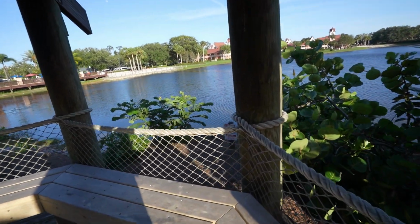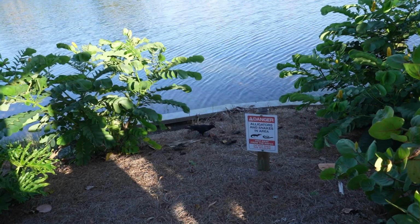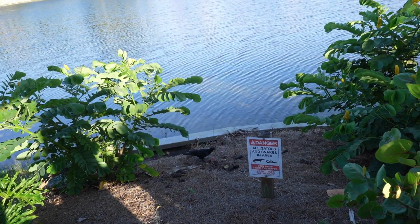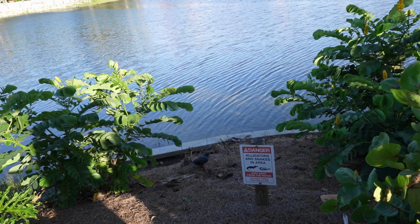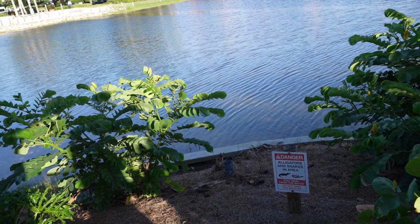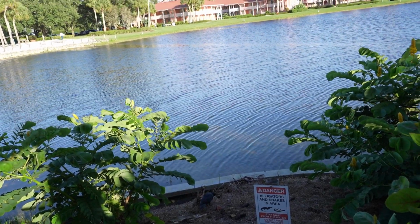Also, look at this bird. What is he doing? He's looking at me right now is what he's doing. He just had like a, oh yeah, look at that. Like a walnut or something? I don't know. So, there's birds out here.